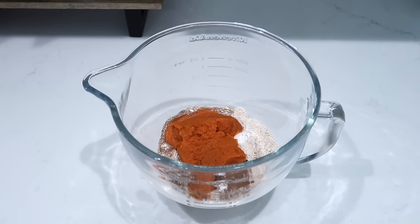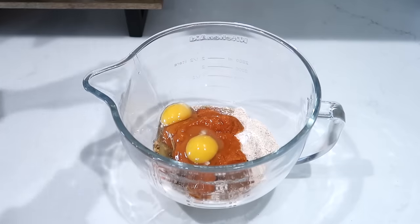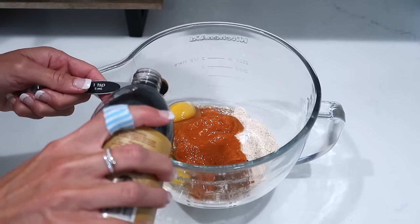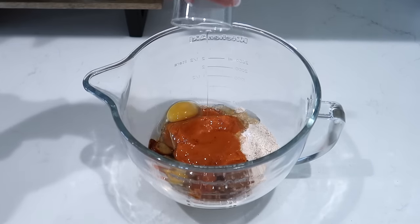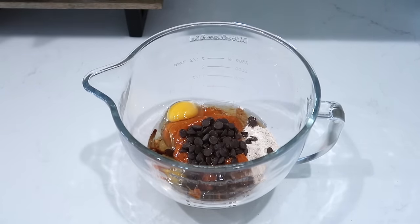Now I do plan to make this again. And when I do, I think I'm going to double the pumpkin pie spice. It was fine, but I feel like maybe adding just a little bit more flavor to it would have really topped it off. So yeah, definitely going to make this again.